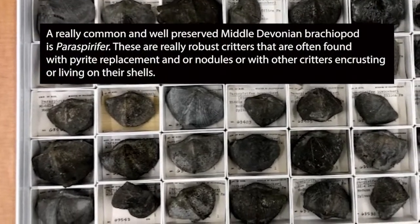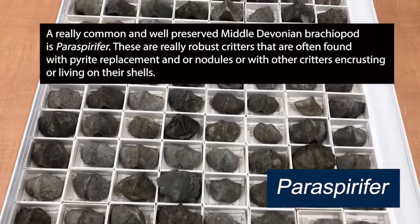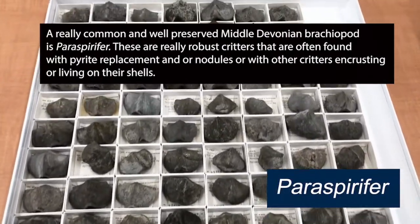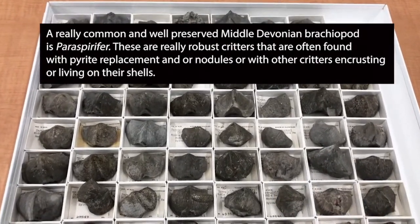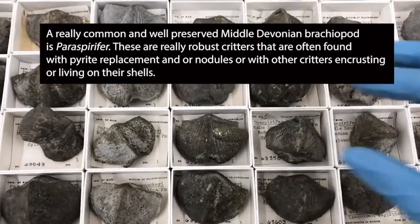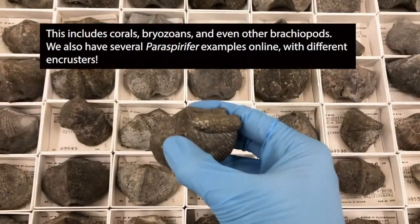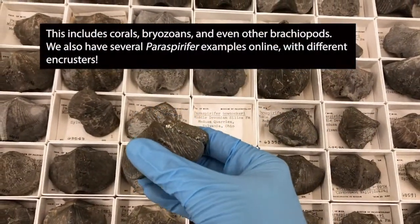A really common and well-preserved Middle Devonian brachiopod is Paraspirifer. These are often really robust critters that are often found with pyrite replacement and/or nodules, or with other critters encrusting or living on their shells. This includes corals, bryozoans, and even other brachiopods.